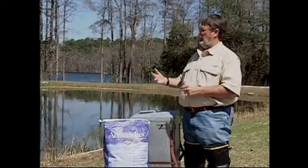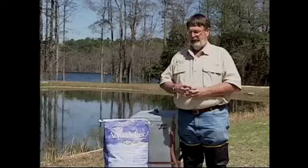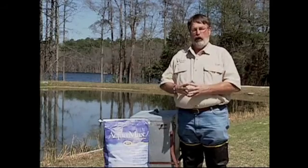Beautiful day today. Behind me we've got Richmond Mill Lake, a 125-acre well-managed lake. Right beside us we've got a couple of hatchery ponds.